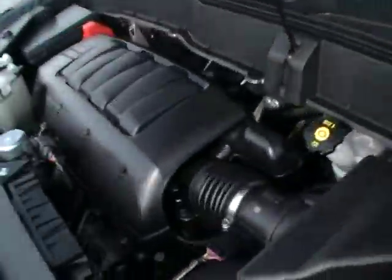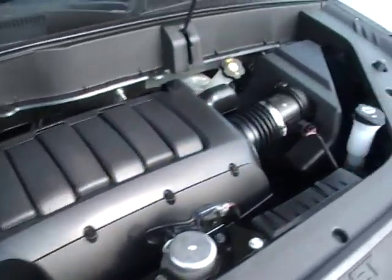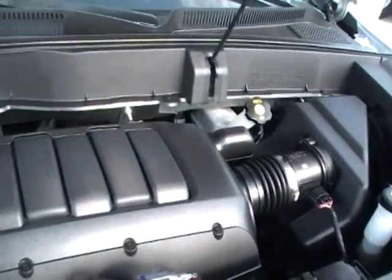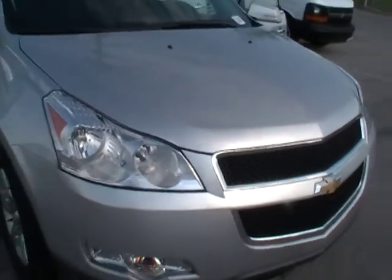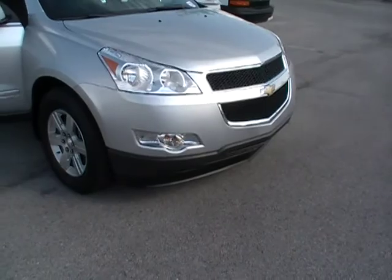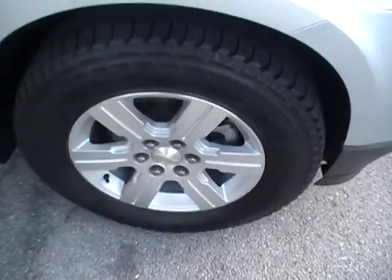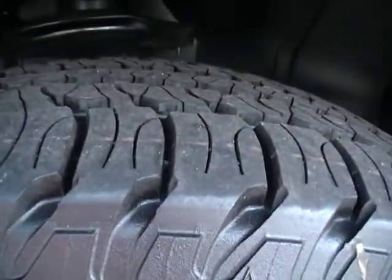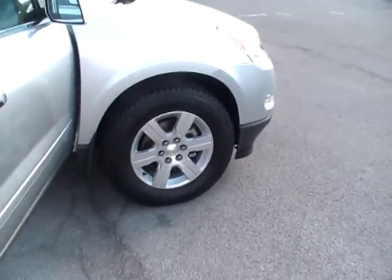Powerful 3.6 liter variable valve timing engine, clean as a pin underneath the hood, ready to give you tens of thousands of trouble-free driving miles. Beautiful silver metallic. Check out those brilliant fog lights on this one as well. Goodyear all-season, all-terrain, brand new radial tires, wrapped around that good looking Traverse alloy wheel. Wow, what a good looking wheel and tire package.